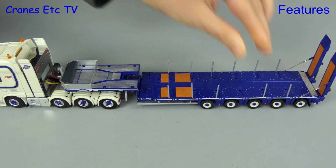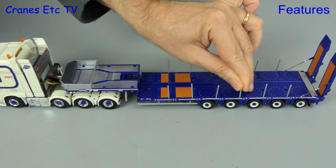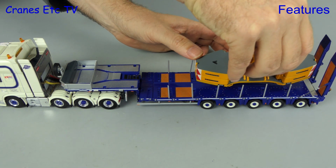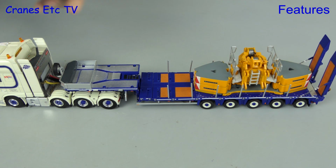As a different display option we can put in the optional deck posts, and plenty are supplied with the model. And then we'll add on a different type of load, and this time it's some parts of a heavy mobile crane.